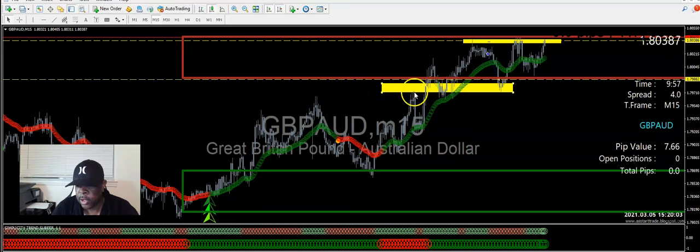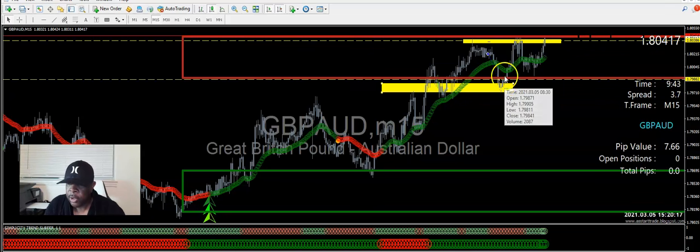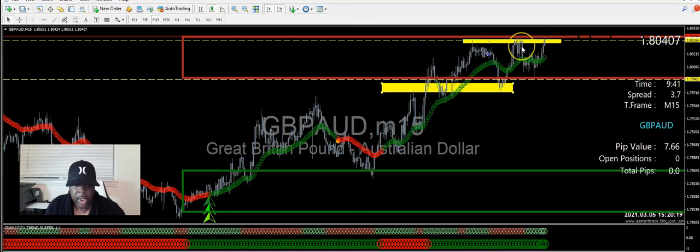Brought the ball back to the disco area right here where it touched. So the risk to reward on that one wasn't good. I could have moved my stop loss down further, but I was only going for 15 pips on that little scalp move. And as you can see, it actually did work. But the issue was that it hit my stop loss first by 15 pips before it hit target.